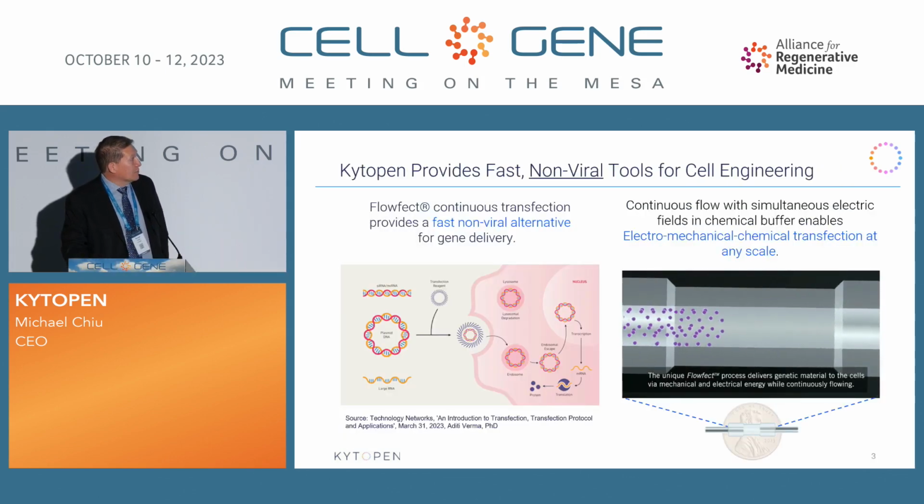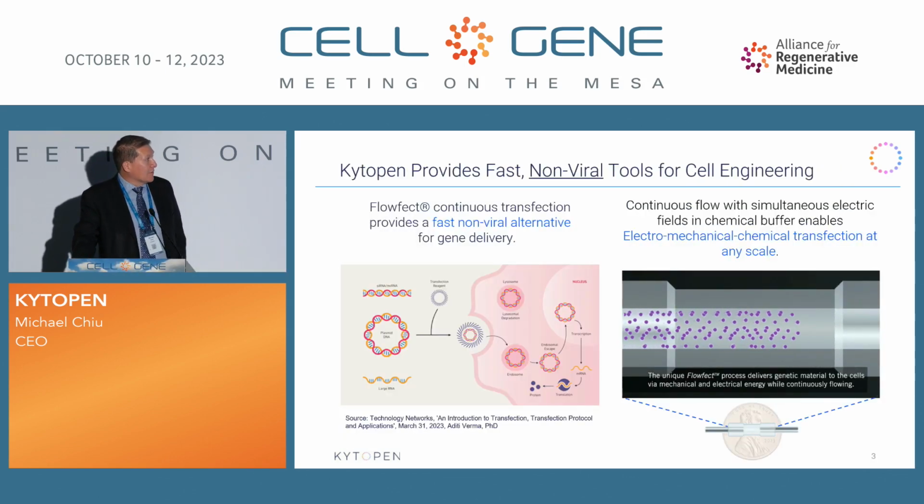So Kytopen provides fast, non-viral tools for cell engineering. And they work across a broad array of cell types and payloads. Our FlowFect platform provides continuous electrochemical mechanical transfection that can operate at any scale.